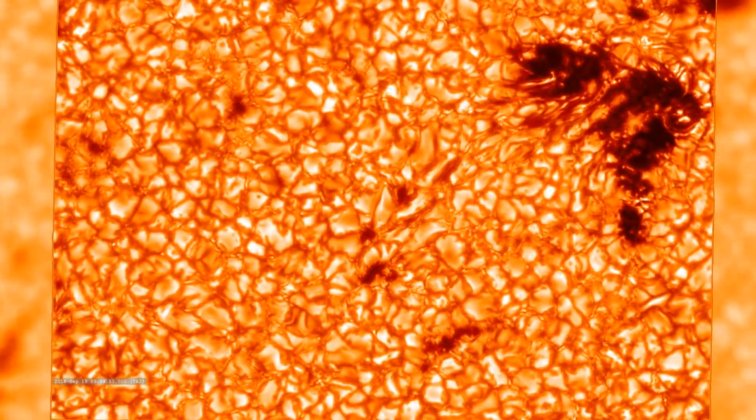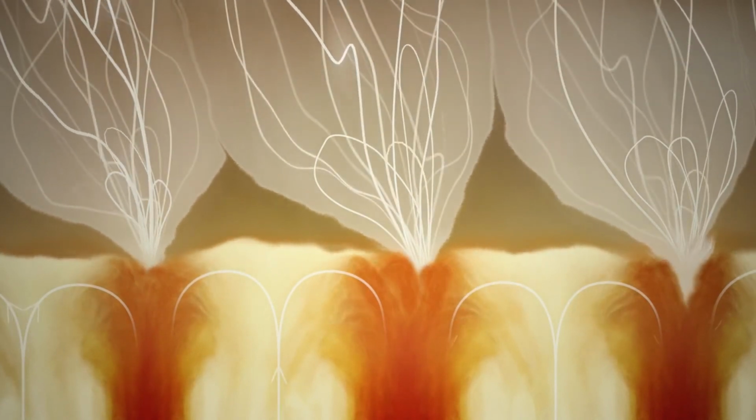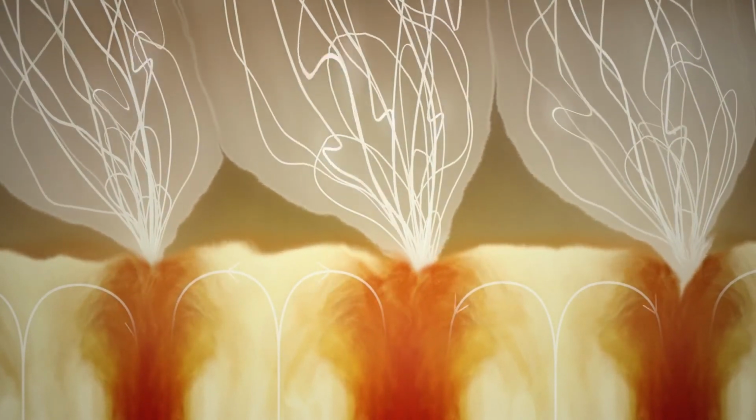Here we see distinct cells. As heat rises beneath, these convection cells churn and create funnels of magnetic energy above the surface. Scientists found that switchbacks form inside these funnels before rising into the corona and beyond. This is only one piece of the switchbacks puzzle though. Exactly how they form is still unknown.